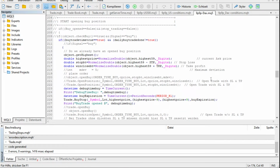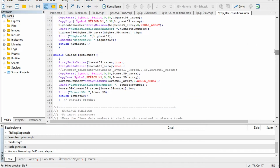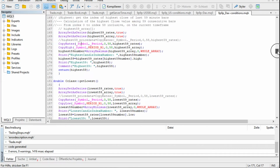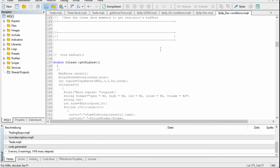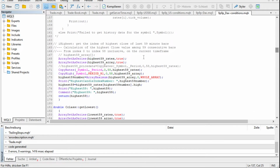Just to show you how it looks. For example, here it gets the highest from the hour before opening. This is defined in another included method. It's here, gets the highest, and it's all in an array, and you get the index of the maximum of the array, and then you get the highest of this index number.